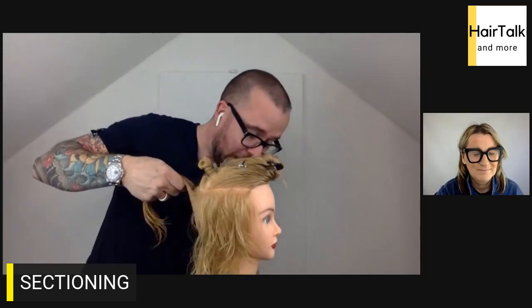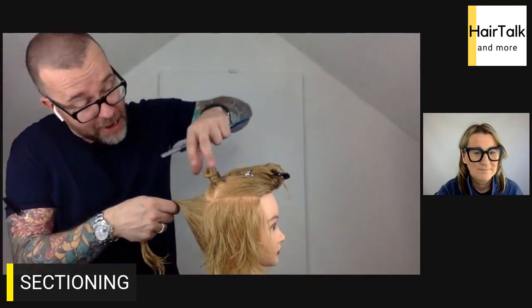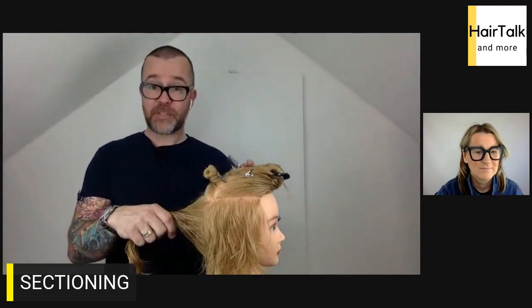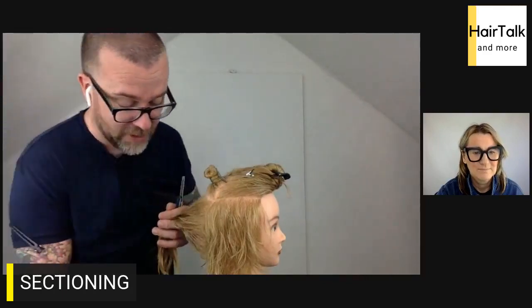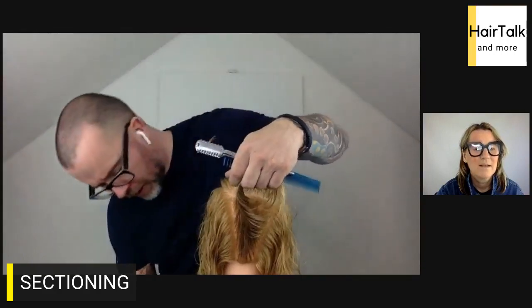And I wanted to have a fringe area. So that's why we've got a fringe area. I want to take the crown down a bit shorter. That's why I've sectioned out the crown a bit more. And I wanted the sides to have some shape. So that's why I've got those sectioned out. And the back, I want to have sort of quite loose and quite shaggy. So again, I'm just putting it down into little areas, so I don't have to try and do the whole thing in one go. So let's bring it around.